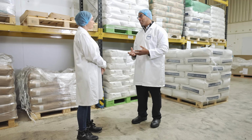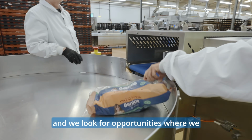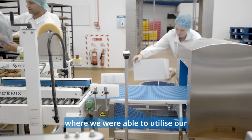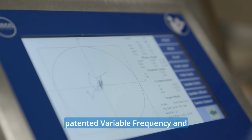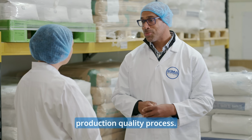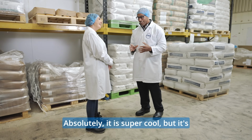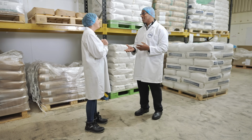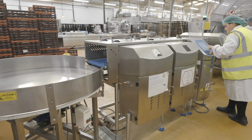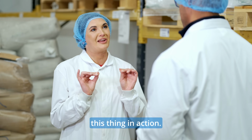Absolutely, it is a journey. We come to site, we understand their production process, and we look for opportunities where we can apply our technology. So for example, here we looked at the IQ4M, where we were able to utilize our patented variable frequency and multi-spectrum technology to really improve their production quality process. Multi-spectrum, that sounds very sci-fi. Absolutely, it is super cool, but it's not just about the machines. We also implemented a data system here that allows them to make real-time informed decisions about their production process because they can see it all in real time. I cannot wait to see this thing in action.